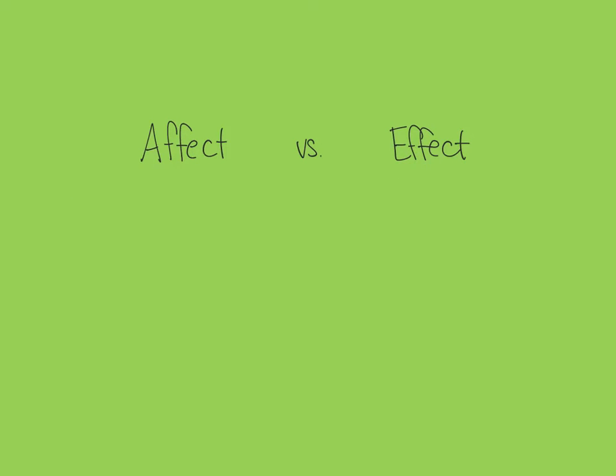Affect versus effect. Affect, the verb, means to make something happen to or to have an effect on. So the lack of rain will affect the crops this year. So you'll always notice this is in the place of a verb.